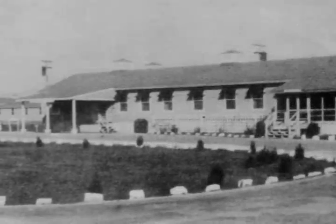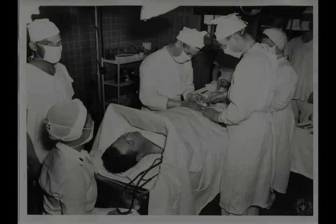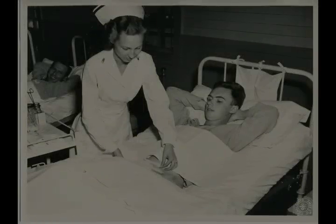The camp hospital was one of the largest in the country with over 420 beds. It had a pharmacy, a modern dental and orthopedic clinic. It had the latest x-ray, surgical, and diagnostic equipment available. The hospital itself occupied over 140 acres.